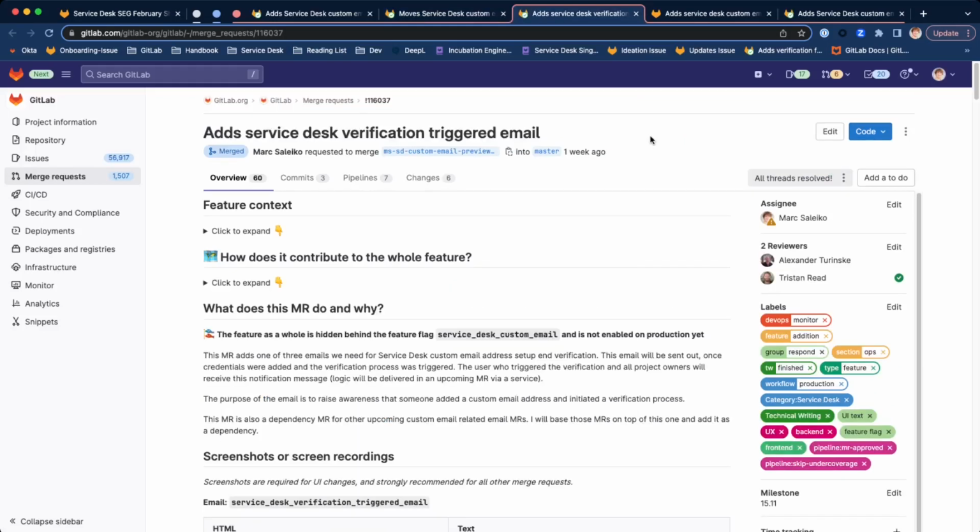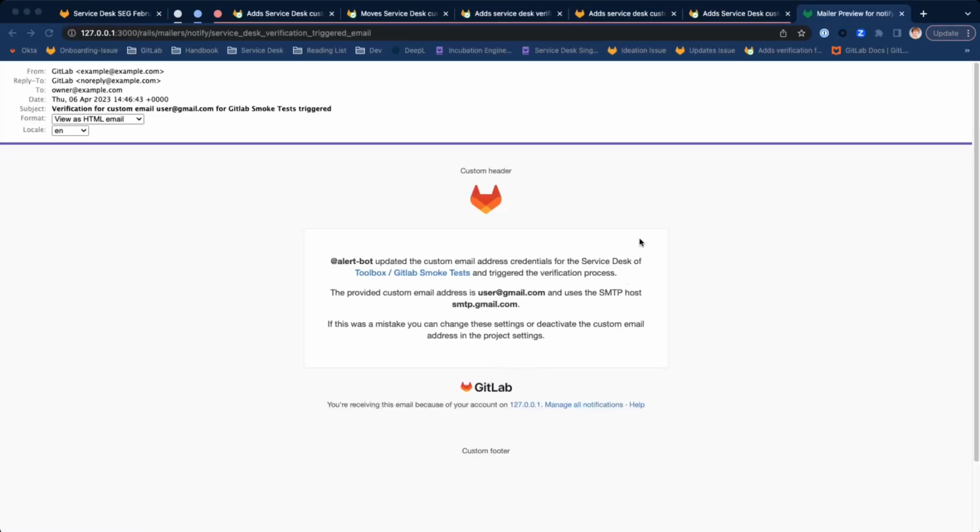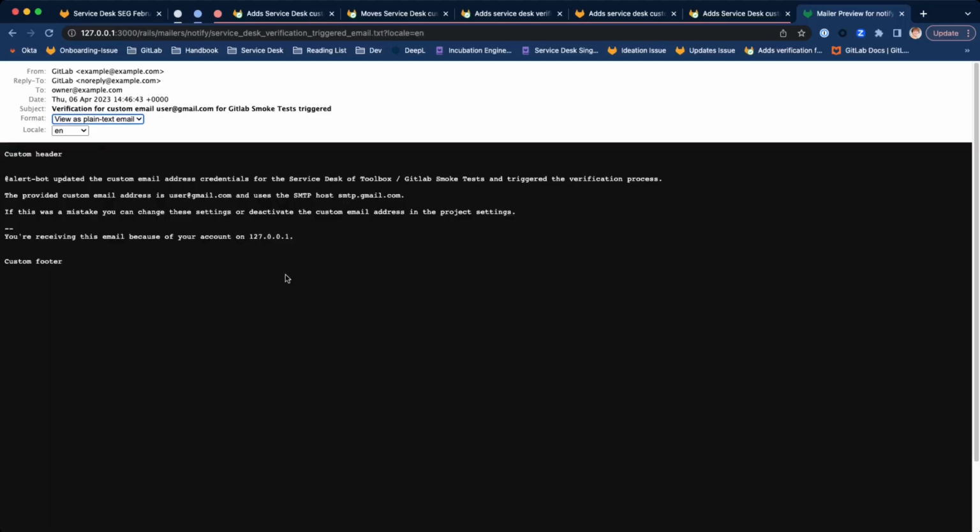Also, the custom email verification triggered email has been merged. This merge request added some helper methods and the notification email project owners and the triggering user will receive once a verification process has been started. The email looks like this. This is the HTML version and this is the plain text version.